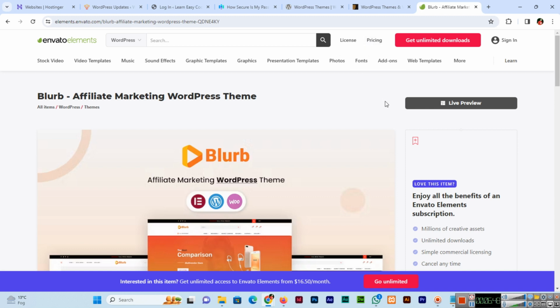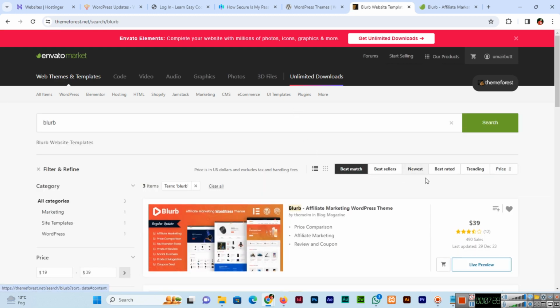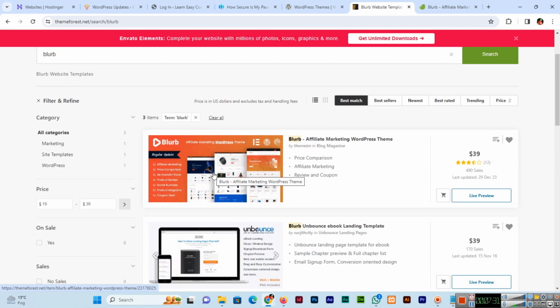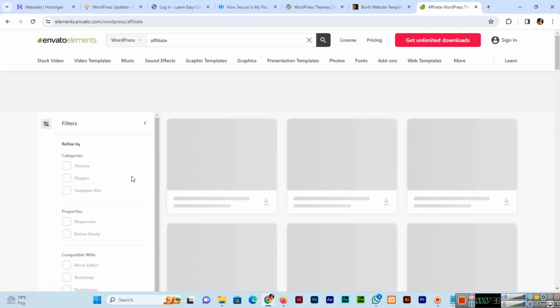The price of this subsidiary of Envato Elements is only approximately $16-17 per month if you pay for 1 year. See, $16.50 per month. So that will be approximately $195, approximately $200. If you buy this, you can download a lot of themes and millions of stuff. If you download this Blurb theme from here, it's $39 for only this theme. So maybe if you buy 2,000 themes from there, that would be too much cost.